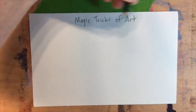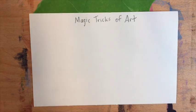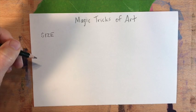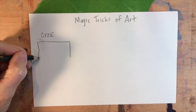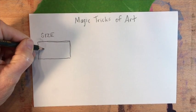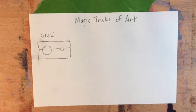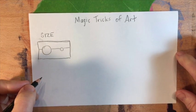Sorry, I'm a lefty. I write like this, but I actually usually draw and paint like this, so it's really weird. The first one is really easy. It is size. I think most everybody understands that size indeed does make a difference in how an object is perceived, whether it is close or far away. Got a dirty easel here and I'm getting dirt everywhere. So, simple example, big circle, little circle. It really helps if you have a horizon line back here somewhere to give that sense of depth.